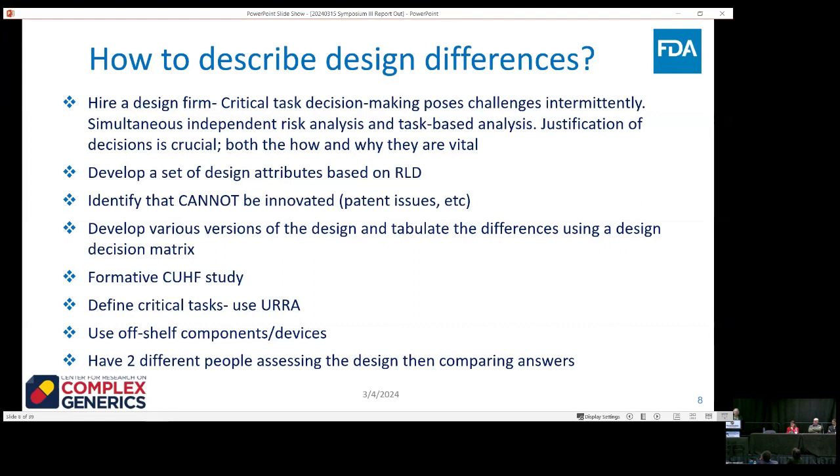And justifying the differences is crucial throughout the whole process. Not only justifying, but how they occurred and why they occurred and why you think you've classified them the way you have. The recommendation was to develop a set of design attributes based on the RLD. So start with the RLD, figure out what the design attributes are for the RLD, and then use that as you go through your design process.